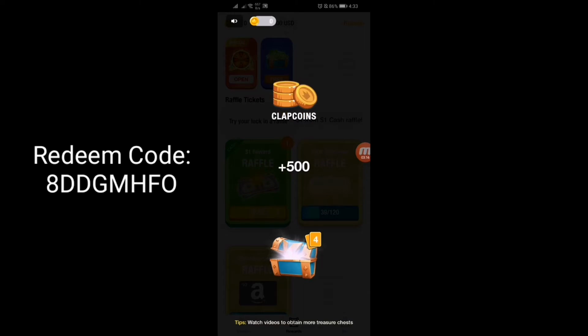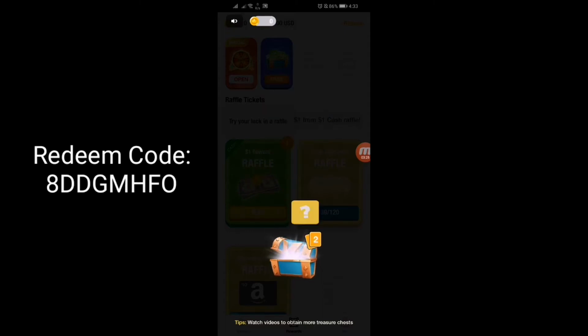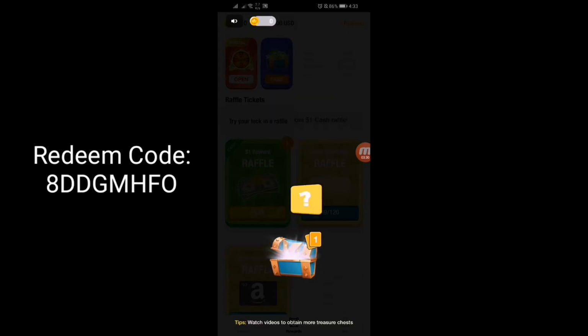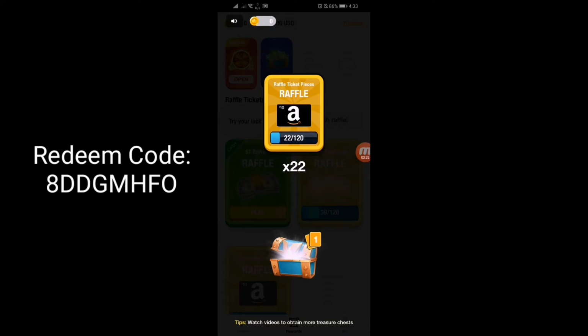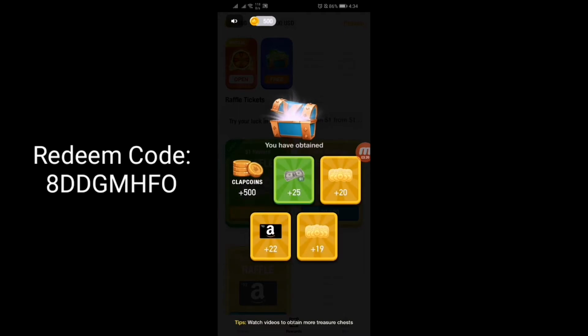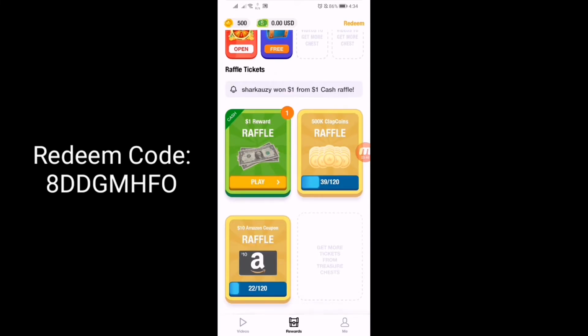Here you can see we got 500 coins, 25 Raffle cat tickets, 20 coin tickets and 22 Amazon tickets. Okay. So we got all these things from a diamond chest. Now we will earn $1 instantly.